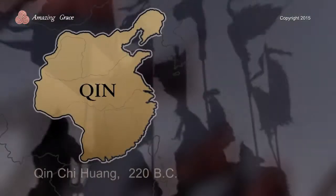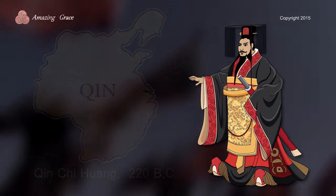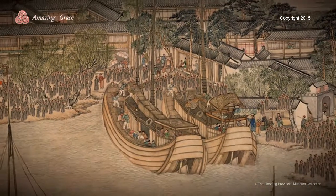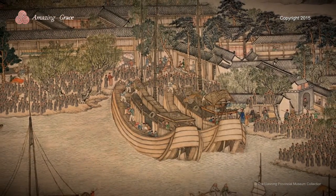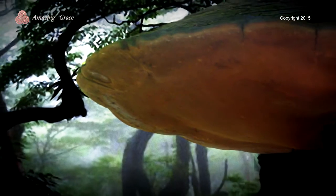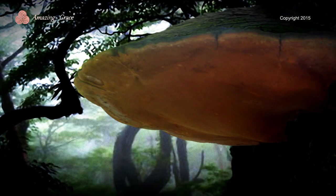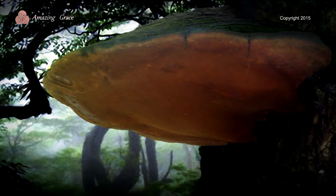According to Chinese history, in 220 BC, the great Emperor Qin sent 3,000 boys and girls to Japan's island to search for a kind of thousand-year-old Lingzhi mushroom, which is known as a mushroom of immortality. Sanghuang Lingzhi was believed to be the one.